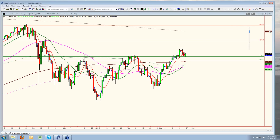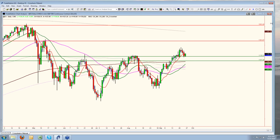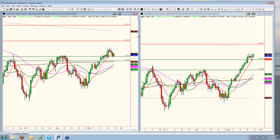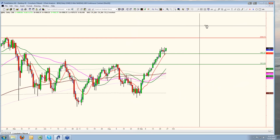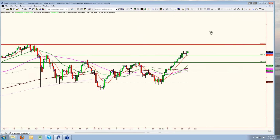But let's now take a look at the NASDAQ futures, and you can see the same thing going on with the NASDAQ futures. They look a little bit different, and I'm going to point out one thing about the NASDAQ. NASDAQ doesn't have as much to go to get up to its highs like the S&Ps. About the 1248 to 1250 level. Again, goes back to April of this year.